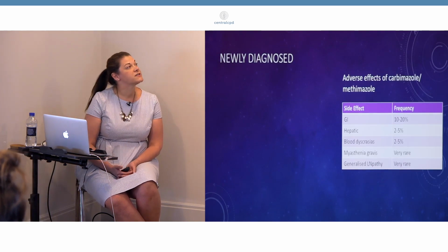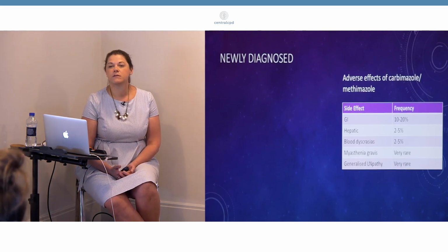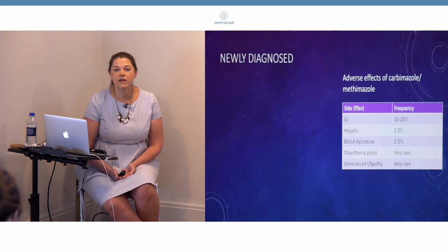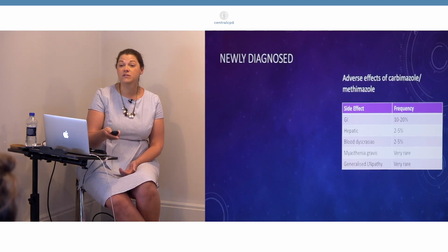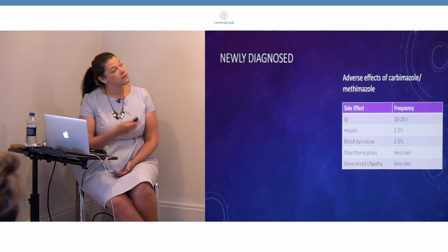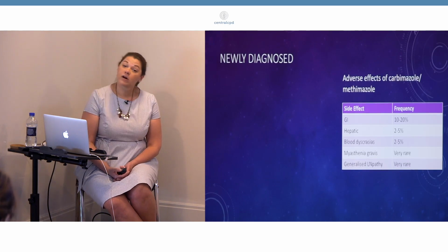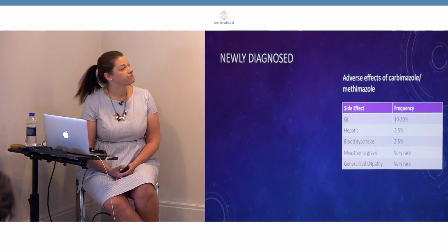What's the important fact to remember: if your cat has a problem on carbimazole, would you switch it to methimazole? No, they're the same drug. So as soon as you give the carbimazole to the cat, it's metabolised to methimazole. So if it has a problem with one, it will have a problem with the other. Okay, so if your cat has blood dyscrasias, whatever you like, on methimazole or carbimazole, don't switch it to the other one. You'll very likely replicate them.